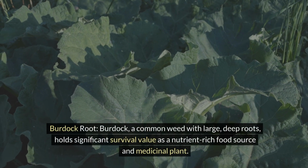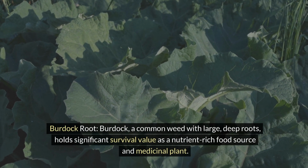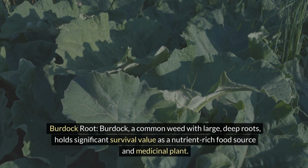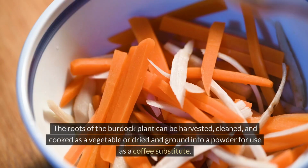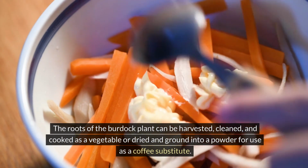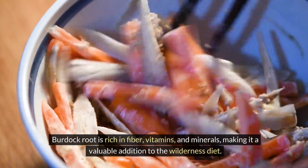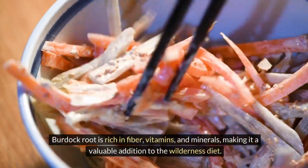Burdock root. Burdock, a common weed with large, deep roots, holds significant survival value as a nutrient-rich food source and medicinal plant. The roots of the burdock plant can be harvested, cleaned, and cooked as a vegetable or dried and ground into a powder for use as a coffee substitute. Burdock root is rich in fiber, vitamins, and minerals, making it a valuable addition to the wilderness diet.